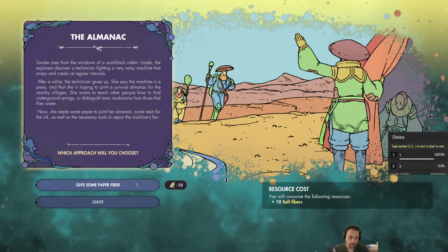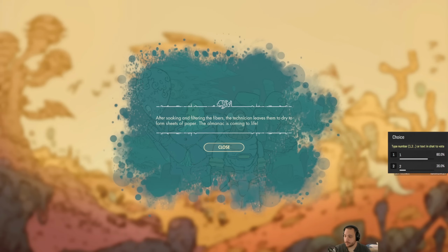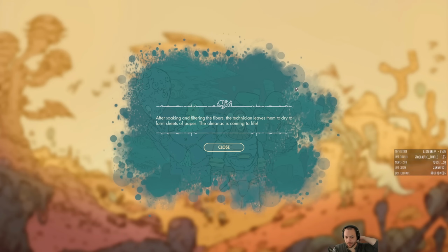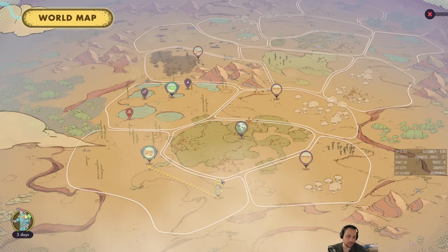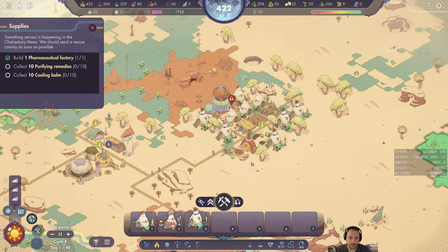Team Almanac, got it. After soaking and filtering the fibers, the technician leaves them to dry to form sheets of paper. The almanac is coming to life. So this is an exploration that is multi-phased.